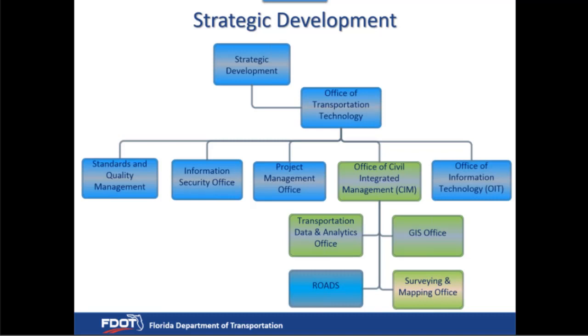Some of the other groups that are under civil integrated management with surveying and mapping is the GIS office. It's been created as a separate cost center out from under surveying and mapping, and just recently, Transportation Data and Analytics, or TDA, has been moved underneath Civil Integrated Management. Also, Civil Integrated Management is sort of the champion for the roads initiative.